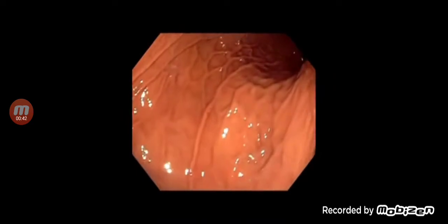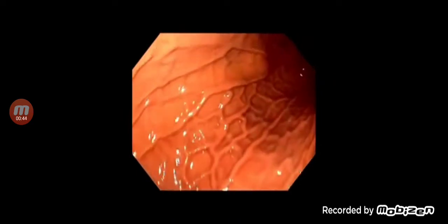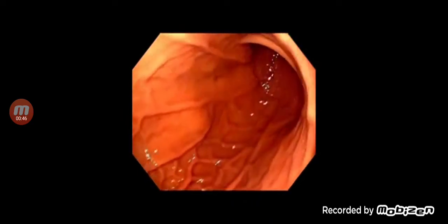For the first time, a new camera shows a high-definition view of how food travels through our bodies and into our stomachs. Food enters the stomach through a hole at the top.